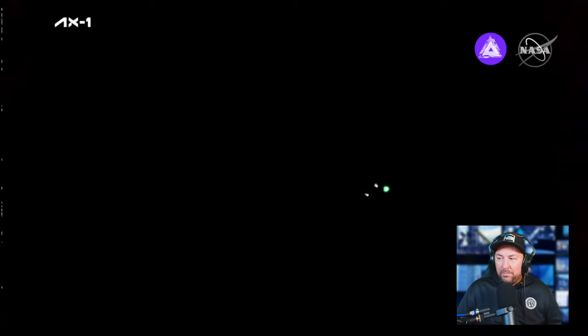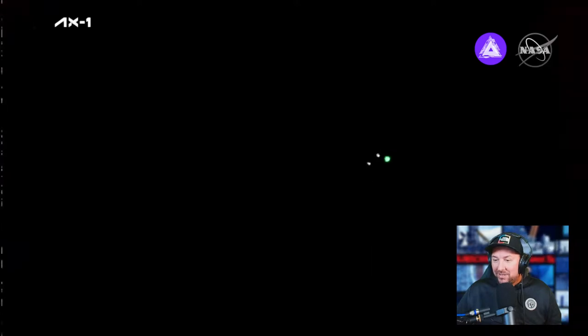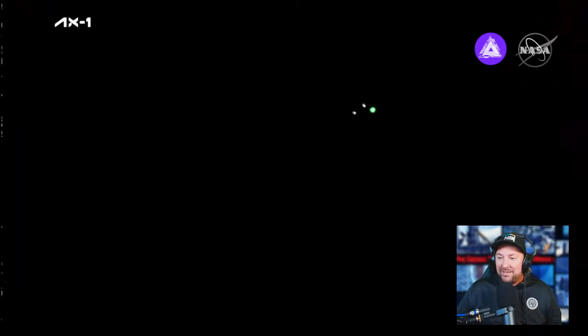Next departure burn is happening in a few seconds. May be able to see it. It's pretty dark, though. Maybe you'll see a little poof. But we'll see. Come on. See if they catch it. Keep it centered. It's going to be moving. Trajectory is looking good. A little less than 10 seconds.